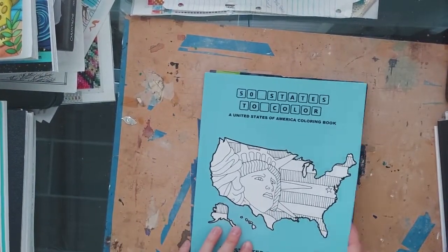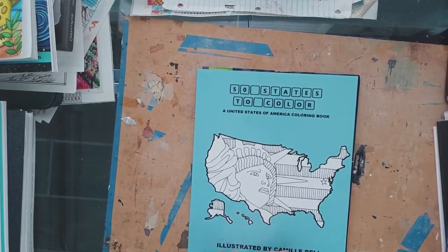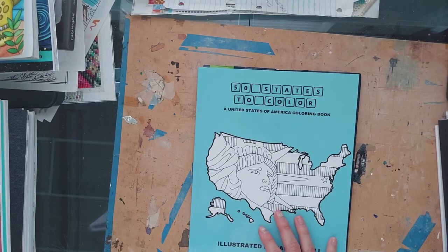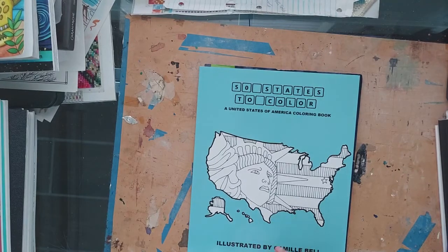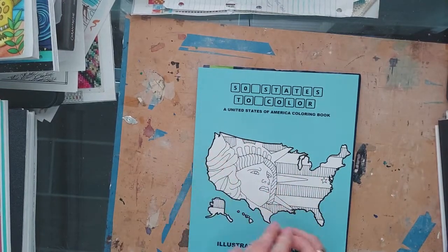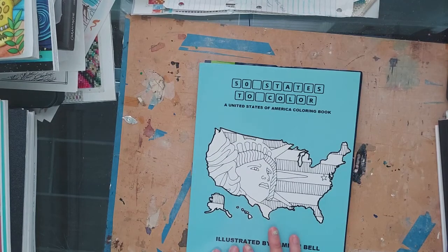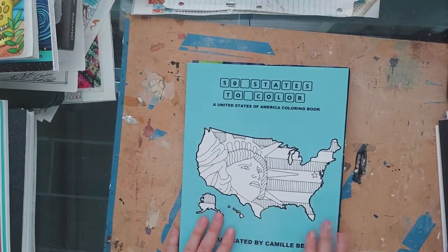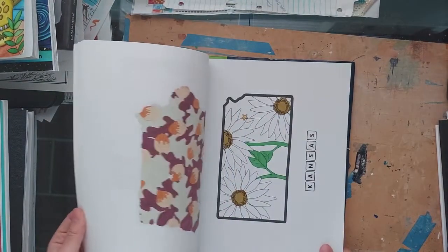This is 50 States to Color. So I started off strong in this book, and then, for those who don't know, I also design and sell stickers on Etsy, and I thought it would be fun to recreate all of the images in here as stickers. And there are a couple that are different in the sticker version than the coloring book version, but I got carried away with that, and then I was a little burnt out on coloring this book because I had spent hours and hours coloring these same images digitally. So that's why I only got to Kansas.